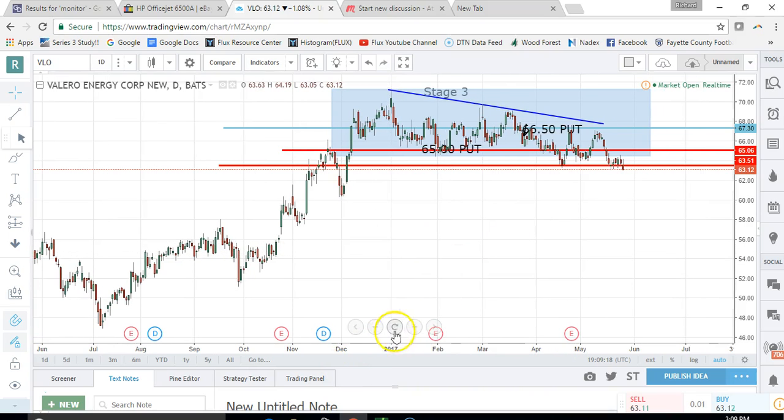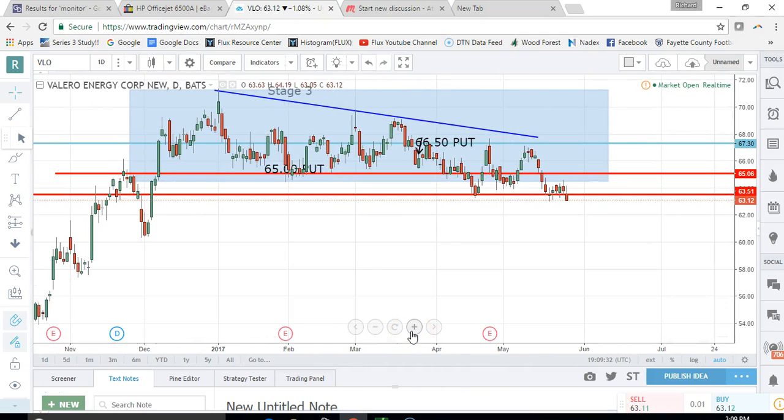If you remember some of the stuff we talked about in the meetup, it was the peaks and valleys. As you can see, VLO has been peaking and valleying, peaking and valleying, and now it is finally starting to break down below the lowest valley in this series of peaks and valleys, which is right here. So I got into some $63.50 puts.